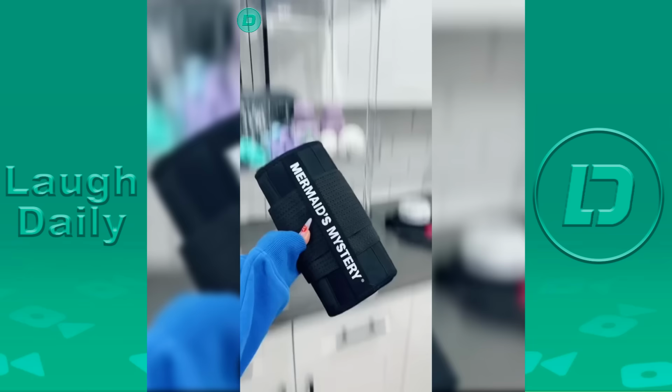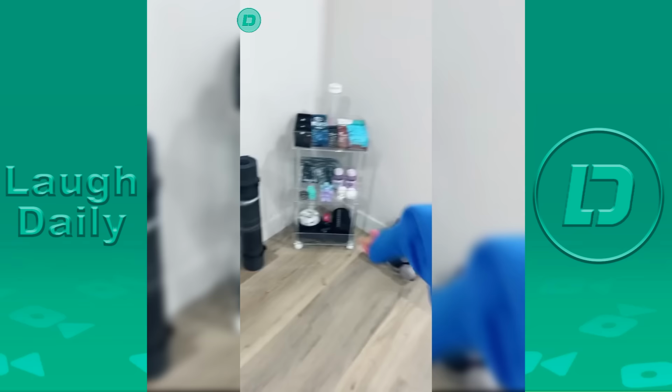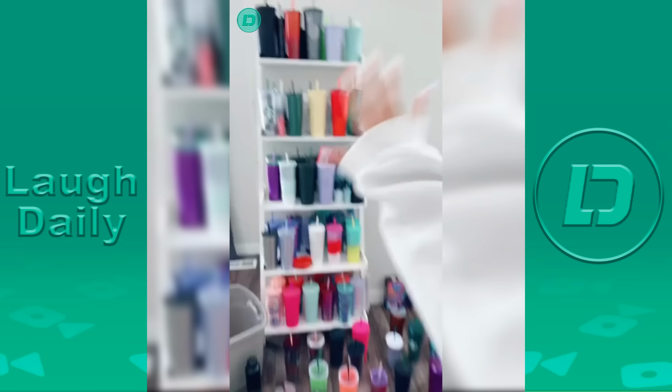I'll link it on my Amazon storefront. Ropeless jump rope. You can jump rope without hitting anything. More yoga stuff. Lastly, body glove. And yeah, that's pretty much it. I'm so excited to use it. It's so cute.